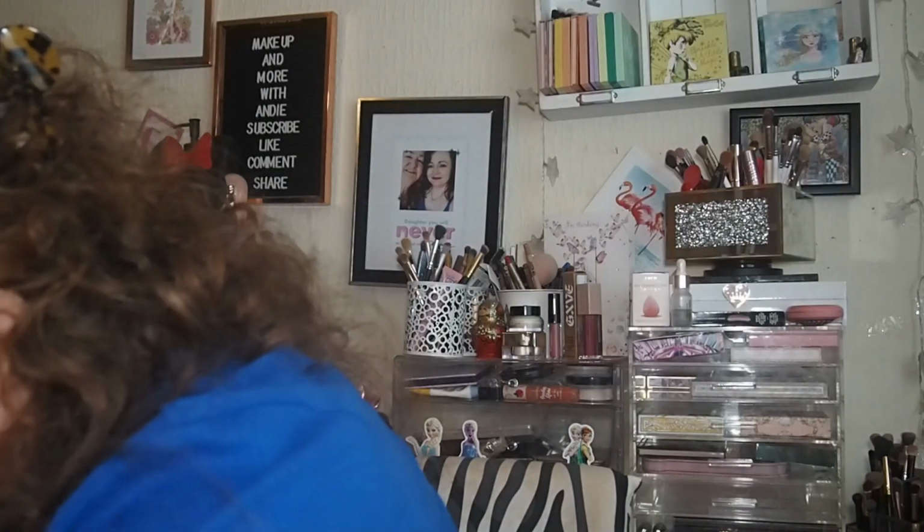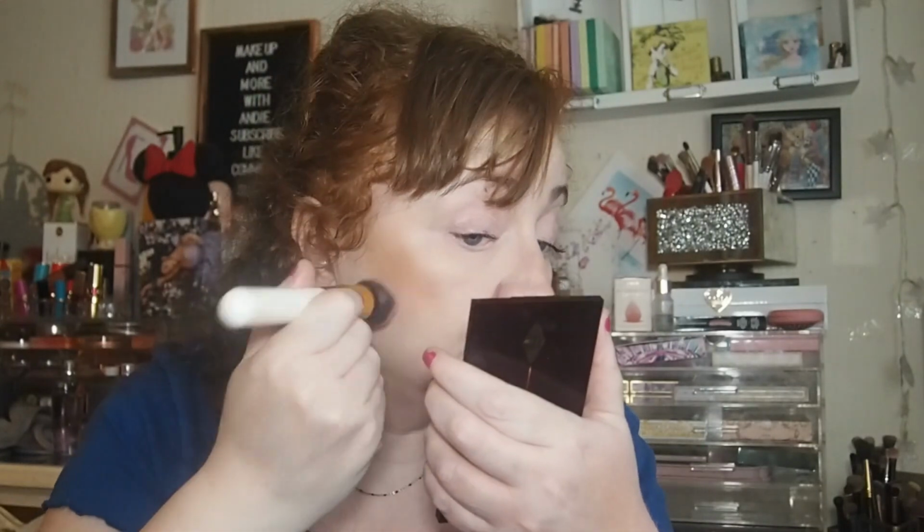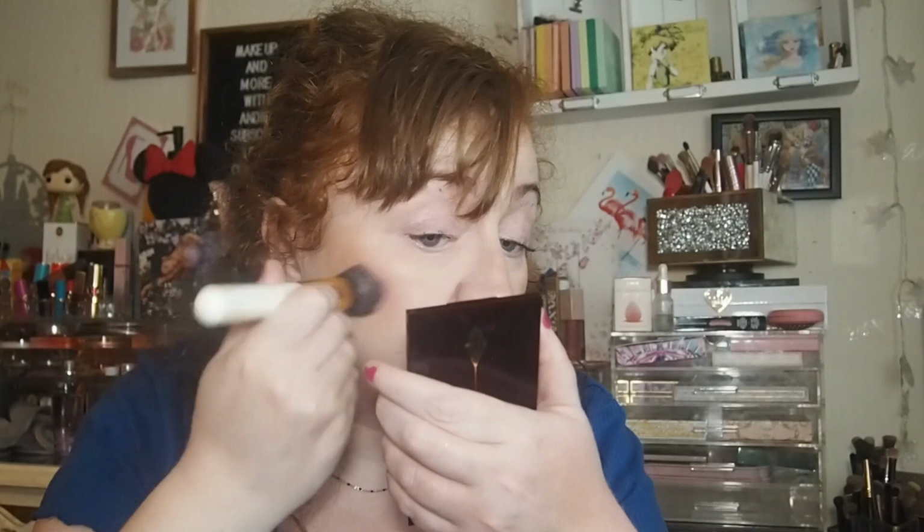So I'm gonna use this. Let's just make sure there's no colour on it. Nothing's coming off in my hand. I don't know how pigmented it is. I need a mirror. I know there's one in the palette, but I never use a palette mirror, so let me go and get one. I don't think I put enough on the brush because I didn't know how pigmented it was.